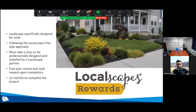And so we do have a rewards program for both new construction as well as people that want to retrofit their landscape. They can get paid an incentive to do this process.